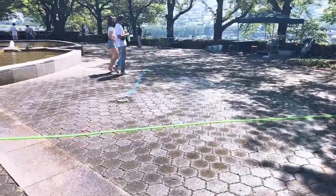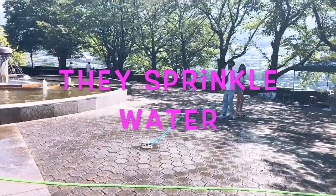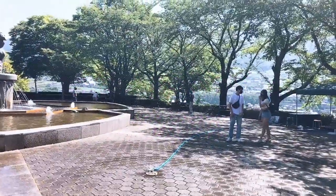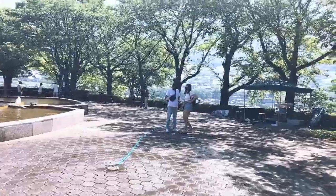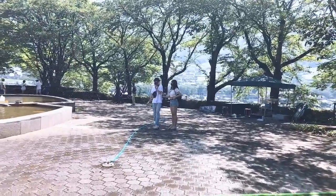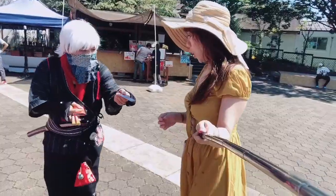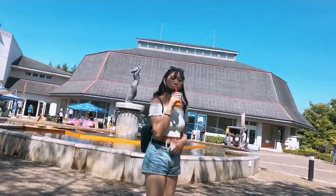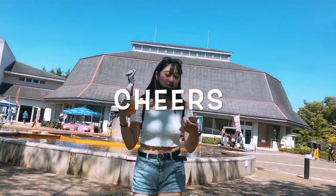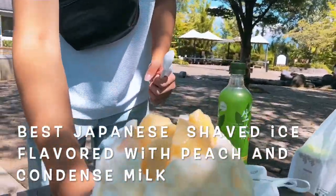Okay guys, this is another way of making the environment colder because it's too hot. It's not too hot, but it's getting hot here in Yamanashi. Okay. Come on guys, pass this shower. Oh, arigatou gozaimasu. How was the rain? Ay, kore nani?